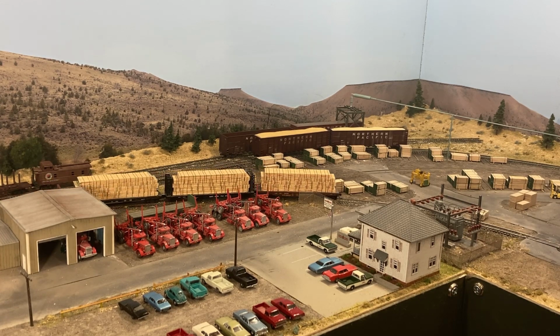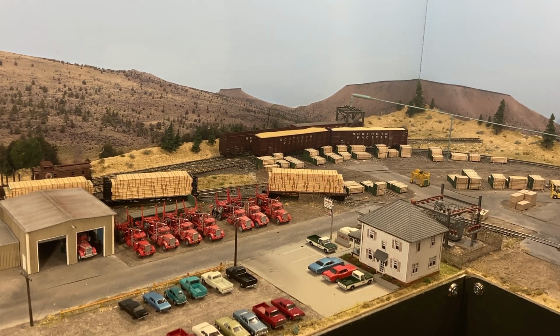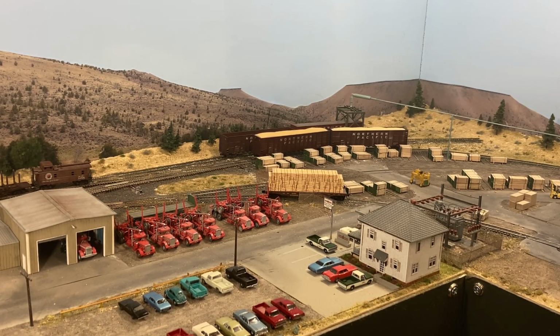We'll set the 2 Northern Pacific lumber loads against the loaded chip cars. We'll save time later if we keep our Northern Pacific and Union Pacific cars separated as we pull.